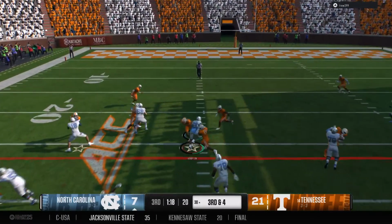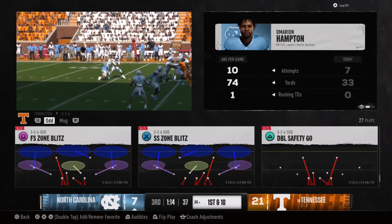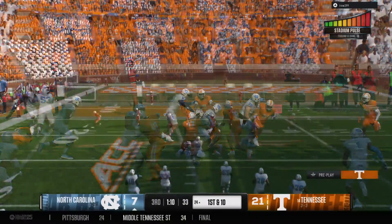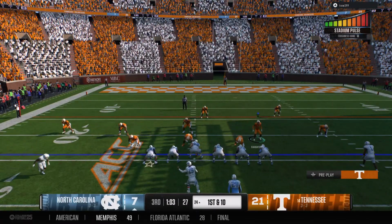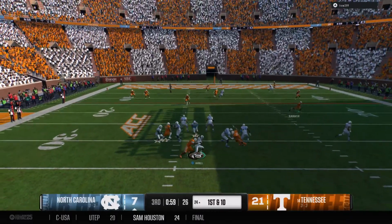Trying to pick it up on the ground. He's got enough for the first down. They'll spot him at the 24-yard line. You know, you start day one of training camp running your base runs. You need a few yards, you run these plays. You need a first down, you run these plays. You rep them over and over and over again. They're not sexy, they're not pretty, but in the end, they're effective.